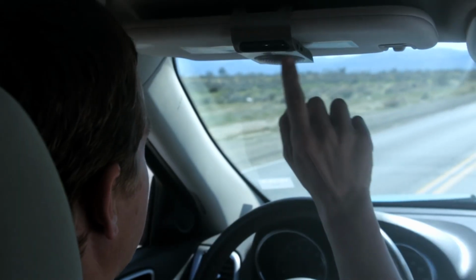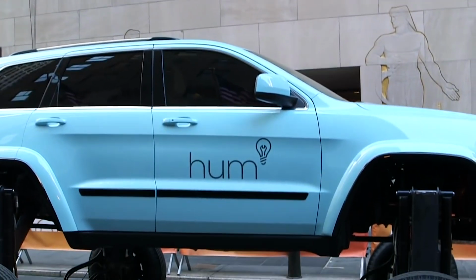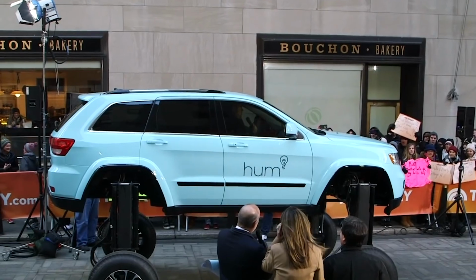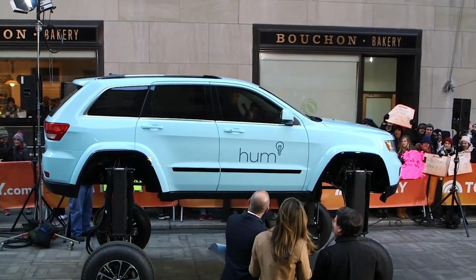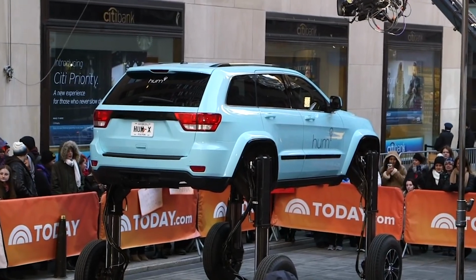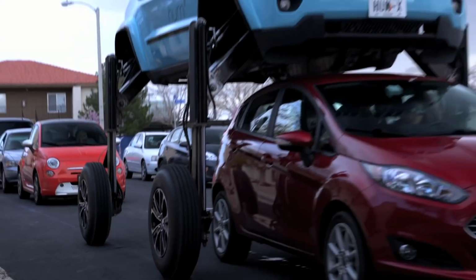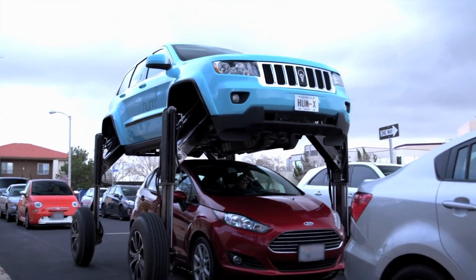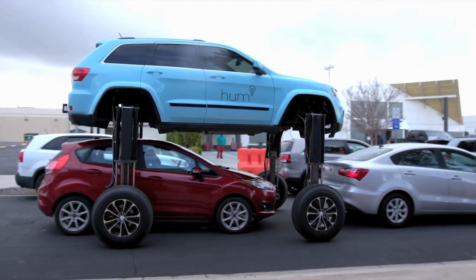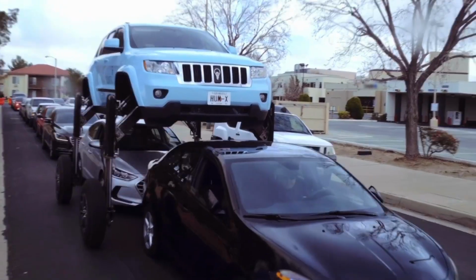"Kind of what we're illustrating with that crazy car that drives other cars," said Verizon VP of Marketing Jay Jaffin, who told us ThinkMoto showed them a number of marketing concepts, but this is the one that stuck. "We saw this one and said, 'Wow, this is crazy.' We loved the idea," said Jaffin. James Purcellay, who co-founded ThinkMoto with Michael Krivica, told Mashable that they wanted a literal representation of the upgrade Hum brings to cars. So, ThinkMoto built one that literally goes up.